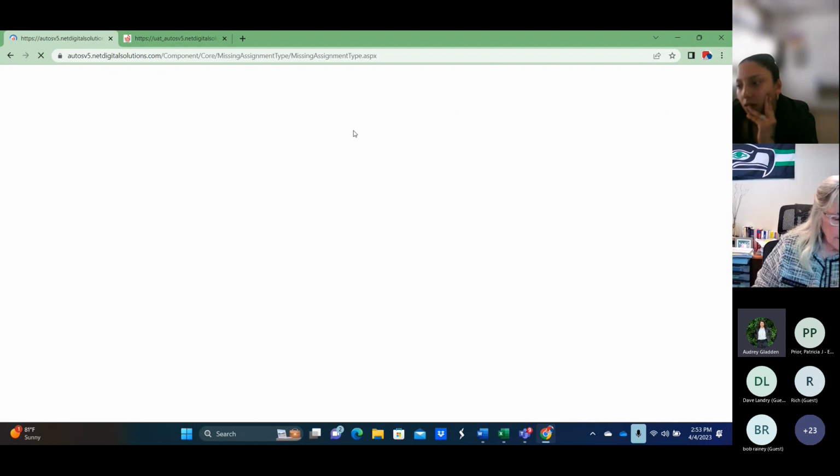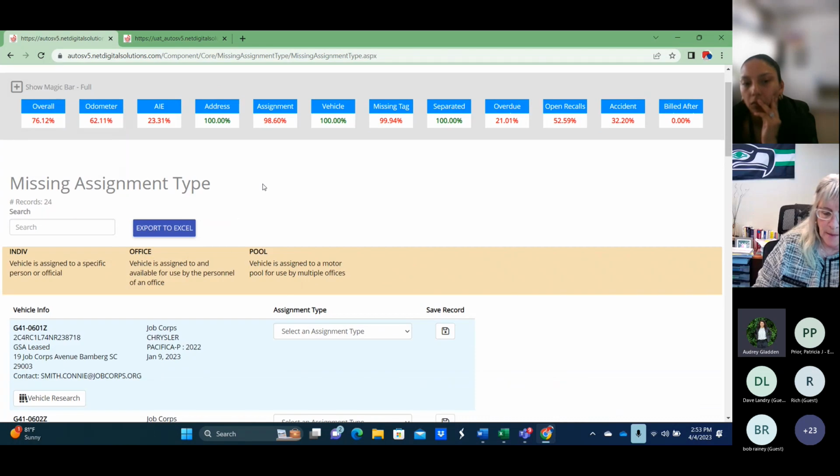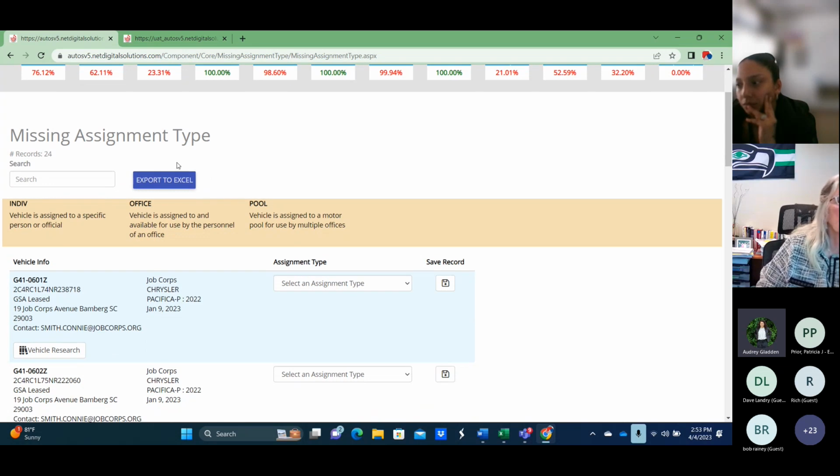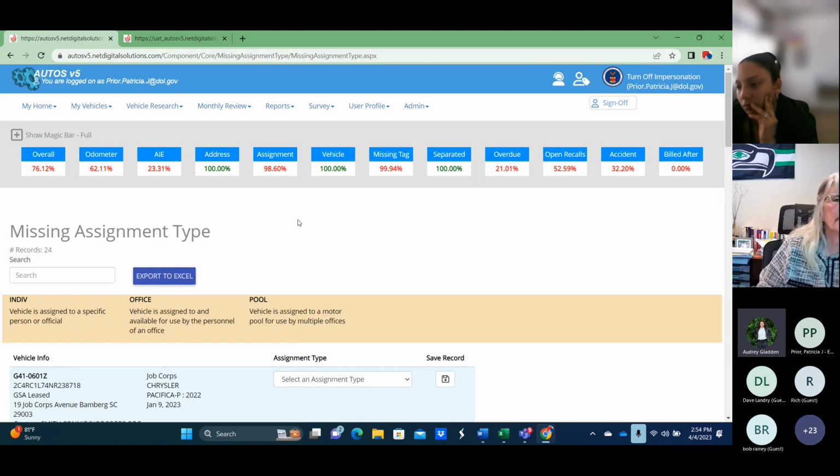I'm not going to go over, I guess I could briefly go over assignment type. We've actually made it so that JCC centers are all going to have the same assignment type, so you don't need to worry about this one. This gives you a listing of the individual, the office, and the pool, and what those mean. If you do have a specific question, or you think this vehicle might fit better into a different assignment type, you can contact Trish and let her know. But we are going to be pre-populating all of the assignment types so that it's a little bit easier for the JCC center.